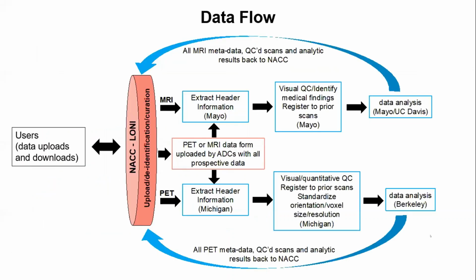So that arrow from the users to NAC is a bi-directional arrow because the centers will be uploading data and hopefully downloading data as well. And then there's the MR and the PET streams. You can see that at Mayo and at Michigan, there are early events in working with the headers. There's going to be a data form for all scans, which the centers will have to fill out and upload with the scans. And then the processing and pre-processing begins with the QC at Mayo, the QC at Michigan, and then the data analysis at Mayo, at Davis, and Berkeley. And then the results go back to the NAC database, again linked to all of the other data on all participants in the ADRC programs.